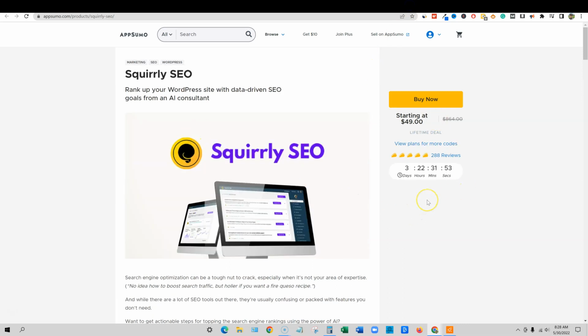Then we're going to get in over here. Now this is one of the softwares that I really want to review. I just have not had a chance to do it, but I have to put it on the list because they've come back for the second time on AppSumo. They're only here for 3 more days. So at the time you're going to see this video come out, it's actually going to be just 2 days left, because I'm filming this video 1 day in advance.